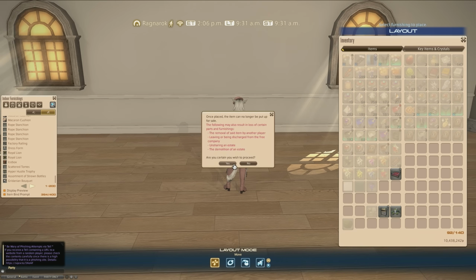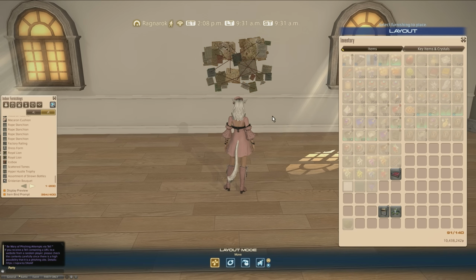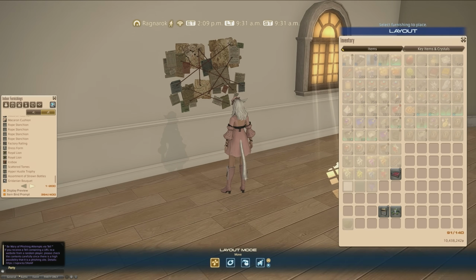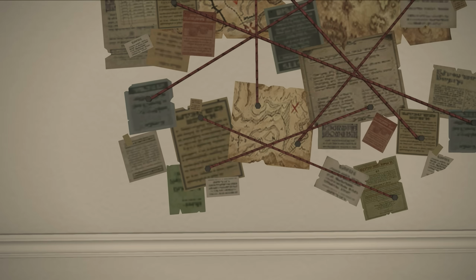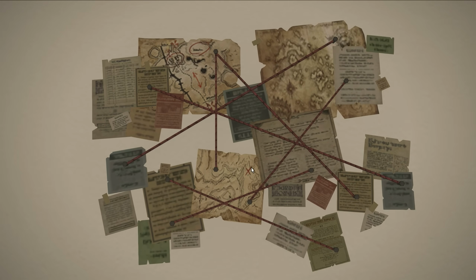So this is like your Sherlock Holmes trying to figure a murder out, or a psycho murderer trying to figure something out, like your conspiracy theorist kind of thing on the wall there. I think this is absolutely fantastic. I would love to see more of this. I'd love to see an even bigger one, but we've got all sorts of things going on here. It looks almost like X marks the spot, like trying to link events, places, news clippings together. This is the work of an Eorzean mastermind or a serial killer, one of the two.